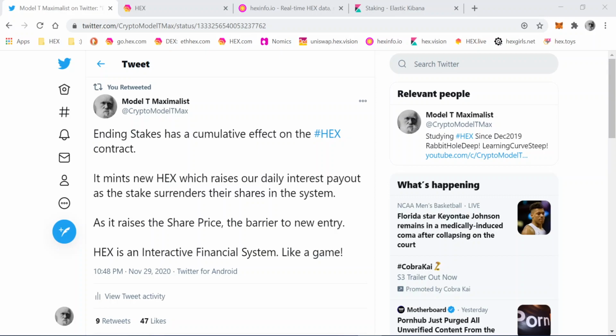Today, I want to show you guys what I've been thinking about on what happens when a stake ends after it's served its term. And it has this cumulative effect that benefits the staker pool over time. It's like a compounding effect. And ending a stake does three things simultaneously, all at once.